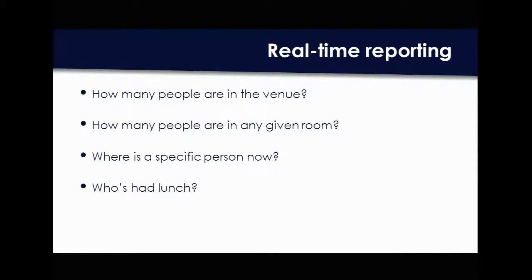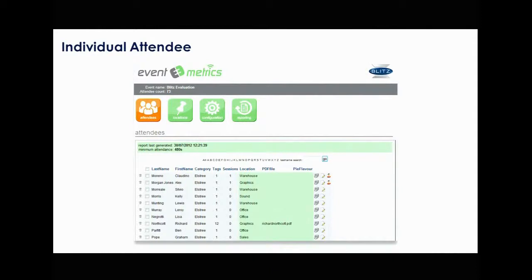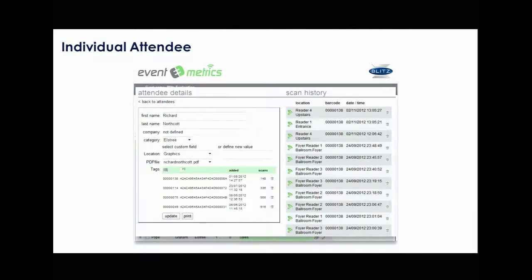Real-time reporting, again, we've already looked at this, and this is how it comes out. You can see what to expect. You can see Richard is in the building. You can see lights hanging out in the ballroom foyer. For example, one recent example where a speaker hadn't turned up at a conference, nobody knew where he was, he hadn't said hello to anybody, we looked on the RFID and saw he was in a room watching a friend of his give a speech, so we could go in and find him and put him where he should be.